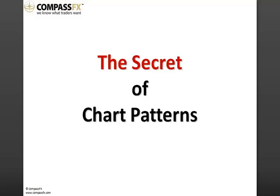Hidden inside every chart is a story about where price has been and where it might go in the future. Some stories are obvious, while others are more difficult to figure out. Stories within a chart are told by a pattern of repeated formation of price movement. We refer to these as chart patterns.